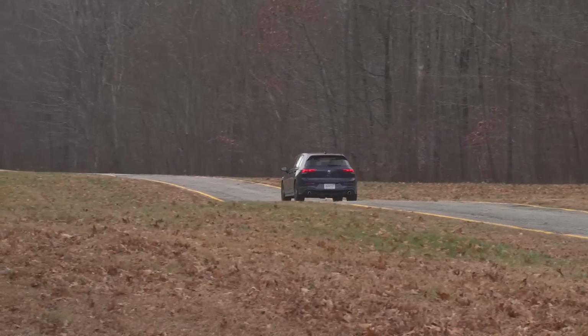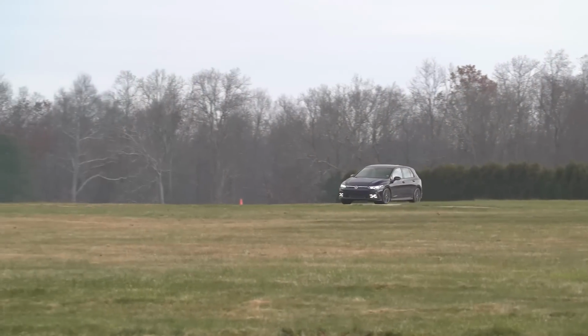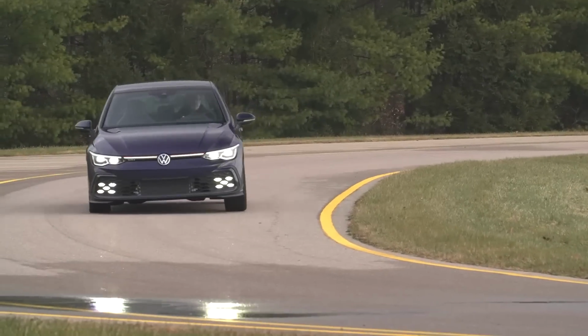Driving on the street, the handling seemed pretty good. I obviously really liked the 6-speed, and the engine was pretty great. But then when I got it out onto our track and did a couple of laps, that's where I was really blown away. The handling limits, especially for a front-wheel drive car, were way higher than what I expected. The engine is really strong and responsive.